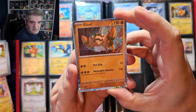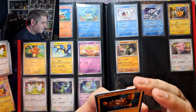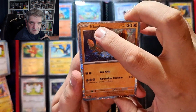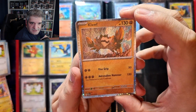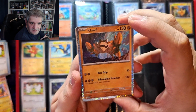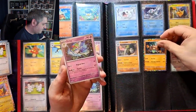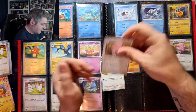Really nice. Do I see, is that scratch marks? That is actually quite damaged. Interesting. I'm going to have to see a second one of those, because that looks like it's gone through a bit of a battering. So you've got a curved scratch there and then a scratch straight down there. But anyway, Clorf is number 11. So that is our final card. We get a Curlier, Tandemaus, and a Blissey.